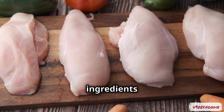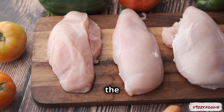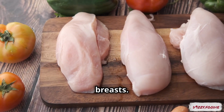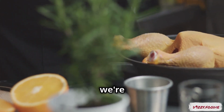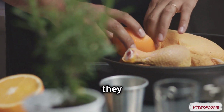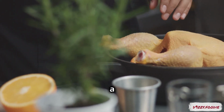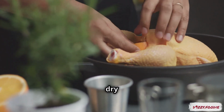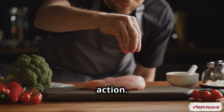Now that we've got our ingredients all prepped and ready to go, let's turn our attention to the star of the show, the chicken breasts. To ensure they cook evenly and turn out incredibly tender, we're going to give them a little TLC before they hit the frying pan. First things first, give those chicken breasts a good rinse under cold water and pat them dry with paper towels. Next, we're going to do a little butterfly action.